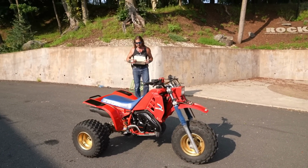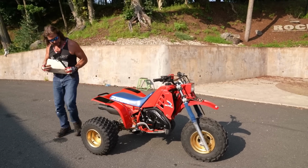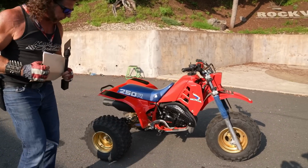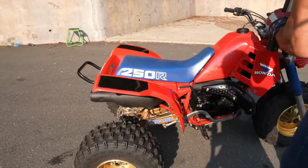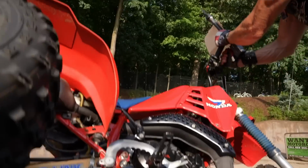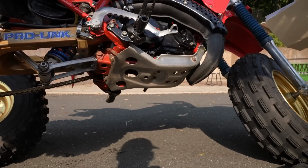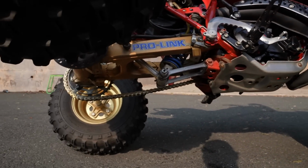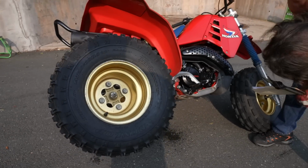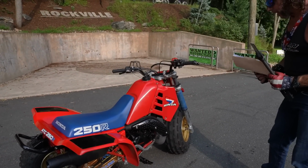Again, take a close look at the swing arm. Take a close look at the rear axle, the chain, the sprockets, the rims, the foot pegs. Let me put it up on its side so you can take a look at the frame rails here. Frame guard, excuse me. That's gasoline leaking now, of course. But the engine cases are in pristine condition. Everything's mint on this bike.